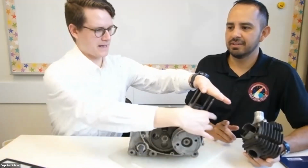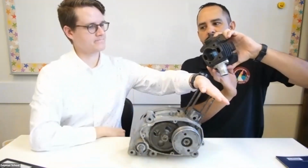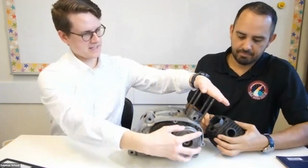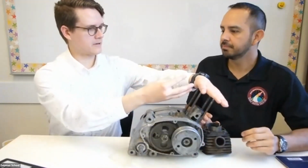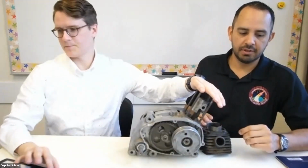So it's at the bottom, and you've got air and gas. And remember, this thing is sitting on top of it, which has a bunch of holes for the oxygen and fuel to come in. So once that's in, as it starts to come up, the air and the gas are stuck in there. They can't go anywhere, so it's not being pushed out. It's just being pushed together. So that would be the compression.